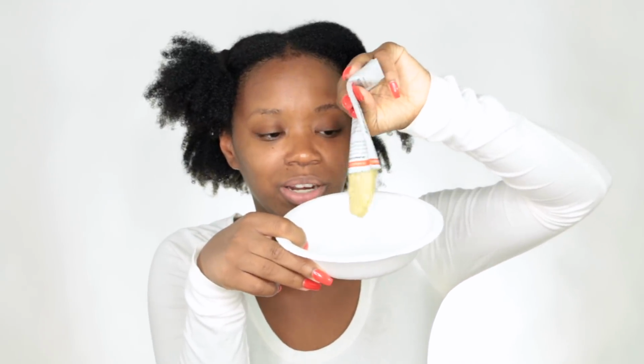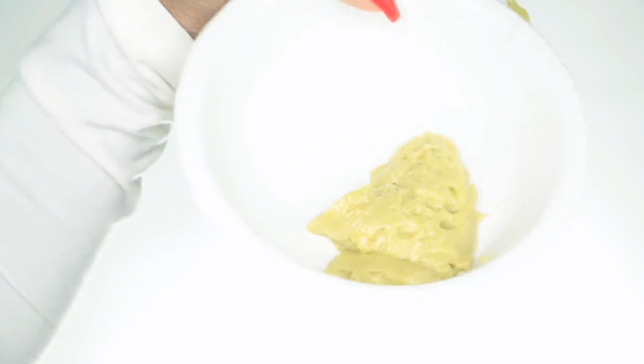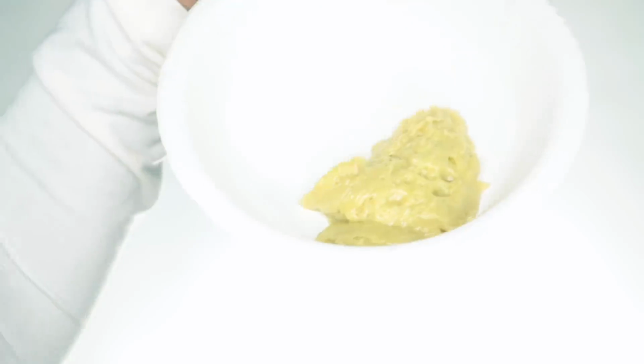So I'm actually gonna pour this into here. Hopefully you guys can see what color it is. It's a very natural looking color. So this is what it looks like, y'all. Sorry if it's really washed out. Let me turn another light out and see what that does.